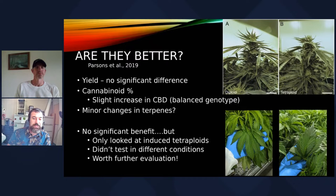So when they looked at the yield, they saw no significant difference. So the yield was pretty much the same. Cannabinoid percentage, they had a slight increase in CBD in this balanced genotype. They saw some minor changes in terpenes. They were not statistically significant, but they saw some minor changes. Nothing to write home about. And so really no significant benefit.